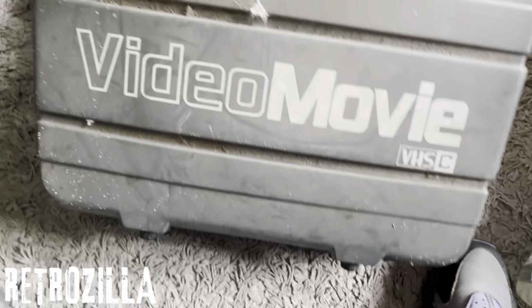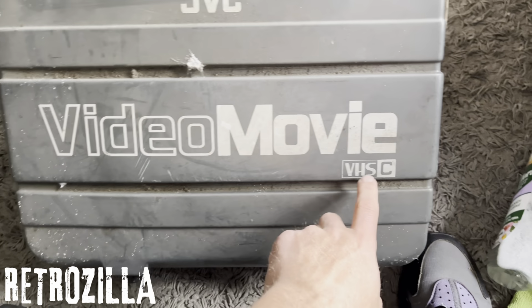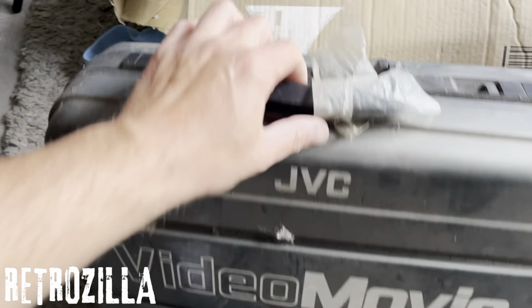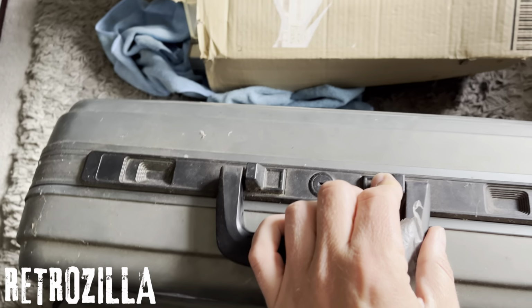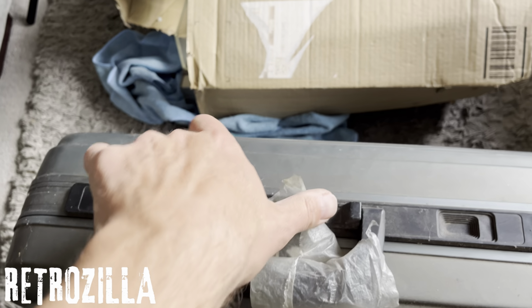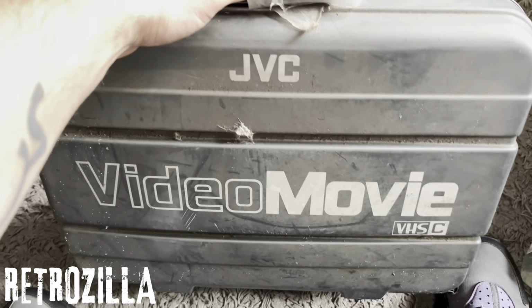Right, next thing is, what is in this thing here? JVC Video Movie VHS. Is it a camcorder? Hopefully it doesn't need a key. It needs a key. Oh, I need to figure out how to get in the box. Hold on.